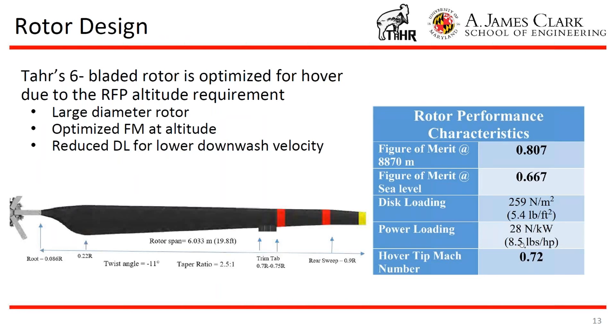Now on to the rotor design. As stated, the rotorcraft is a six-bladed rotor that we optimized for hover due to the really high altitude requirement in the RFP. We selected a large rotor diameter in order to minimize the disc loading and ultimately the downwash. And the figure of merit at altitude is what we optimized the rotor for, the 0.807. But one of the impacts of being an aircraft optimized for the high altitude is that there's a significant penalty at sea level.